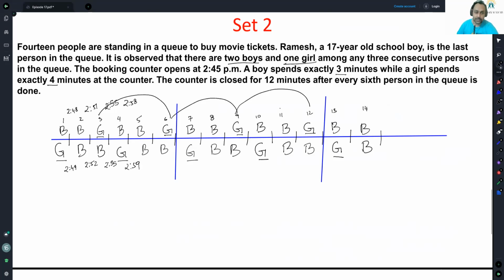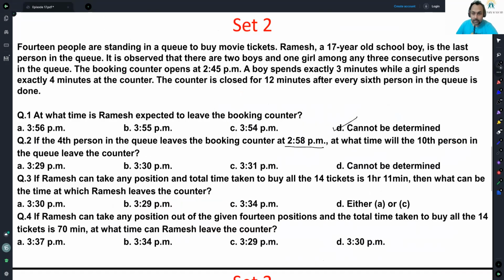So when they're saying the 4th person, they're talking of the case at the top. Now the 10th person leaving, let's do. So 1, 2, 3, 4, 5, 6, 7. 7 into 3, how many girls? 1, 2, 3. So 4 into 3, and 1 12-minute break in between. So 33 plus a 12-minute break in between, altogether 45 minutes after the start. The start was at 2:45 p.m. So the person will leave the counter at 3:30 p.m. Done. Work is done. Wonderful.